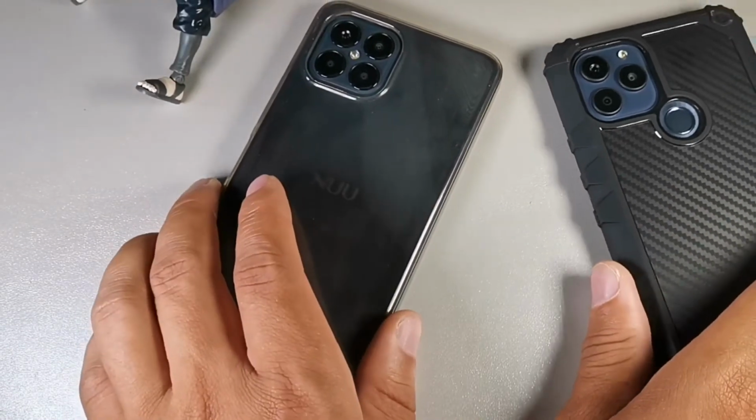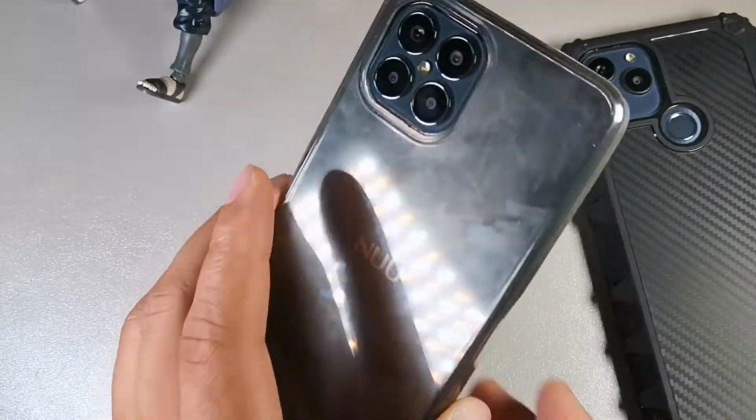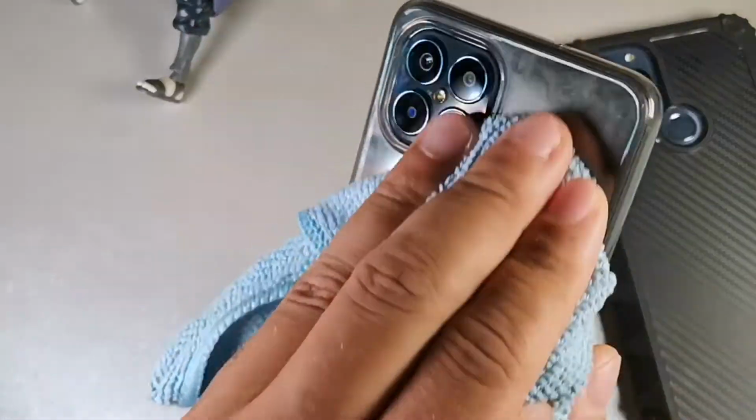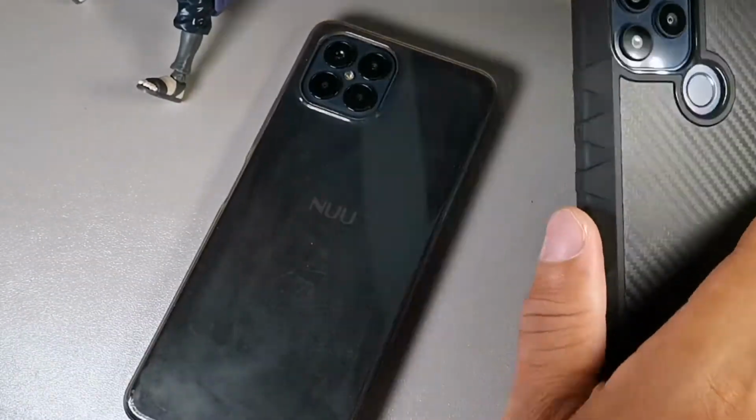But make sure you guys stay locked in, because we're going to be taking a look at the NUU Mobile B15 on the left right here, and let me just wipe this case off, it's a little bit dusty. And on my right we do have the BLU G91s.